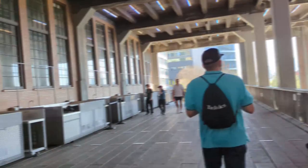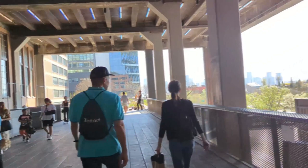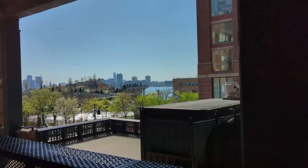To get to Hudson River Park, walk towards the direction of the piers through 14th Street Passage, where you will see beautiful views of the harbor and skyline. Walk in the direction of 10th Avenue towards Pier 57.